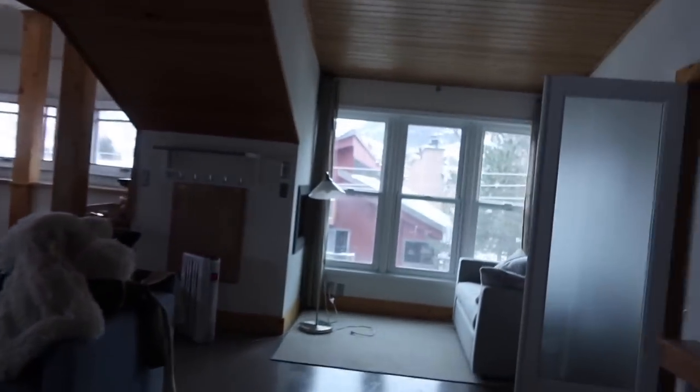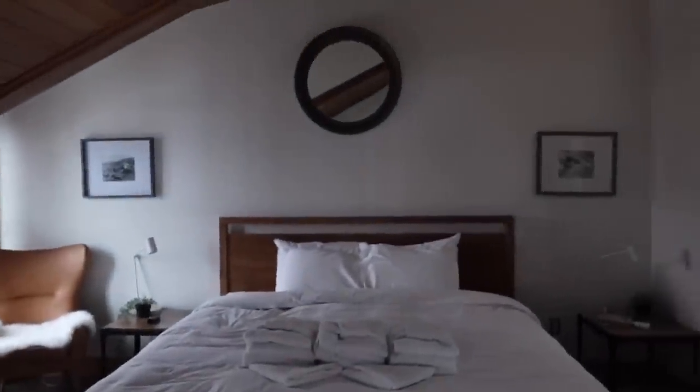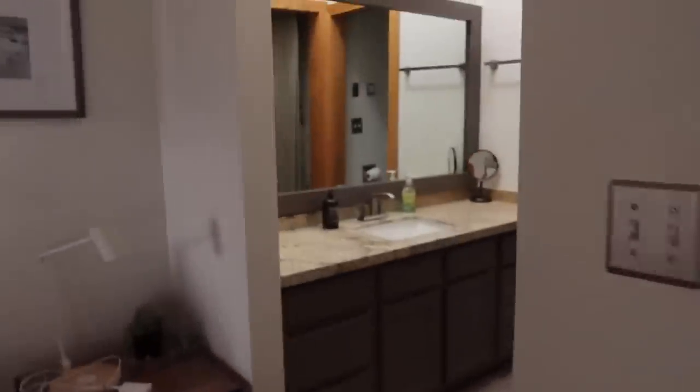And then when you come through, here is bathroom number one. And it does have a washer and dryer. Don't think we'll be needing that necessarily, but if we did, that's nice that it's there. And then there's a shower here. And then coming back around, there is a nice little sitting area over here. And then through these doors is the bedroom. And there, got our towels.